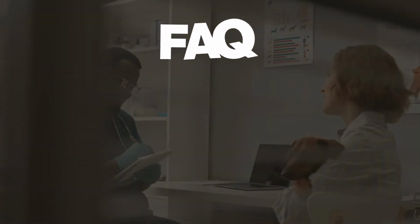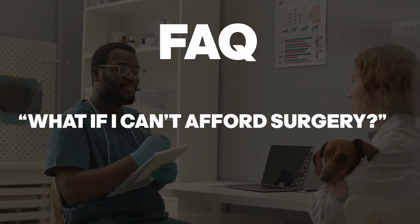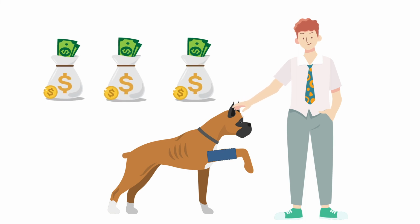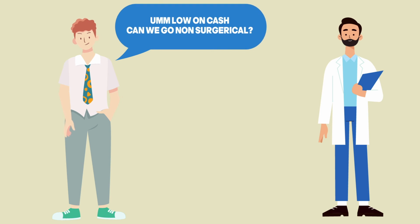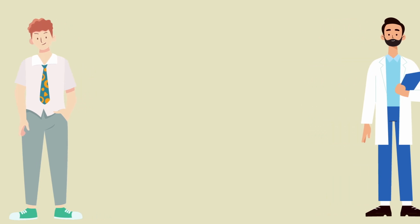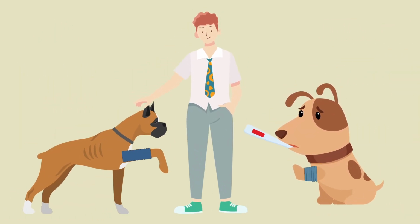Another commonly asked question regarding dog ACL tears is, what if I can't afford surgery? Almost all of us are willing to do anything for our dogs and their well-being, but unfortunately, expensive veterinary care may interfere. If you're simply unable to pay for surgery, talk to your vet about non-surgical treatment options. Care for your beloved pet in the best way you're able to. It's important to remember that your dog doesn't know anything about treatment options, and they will love you the same, no matter what you choose to do.